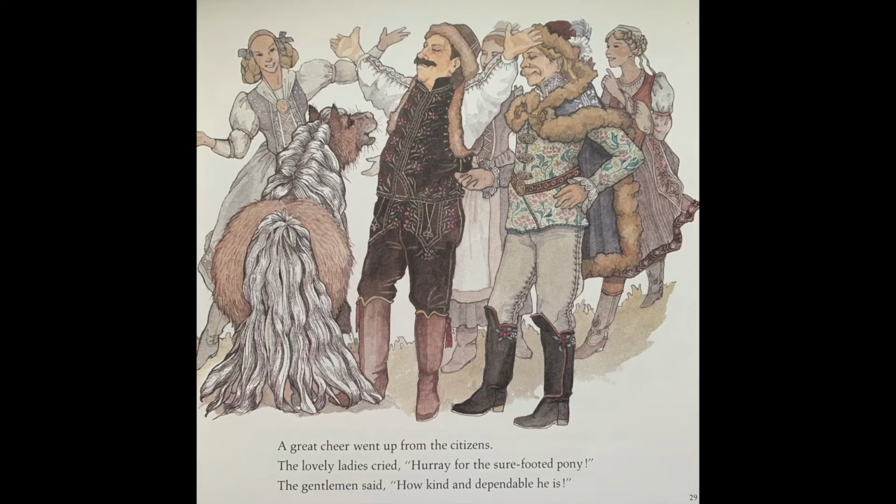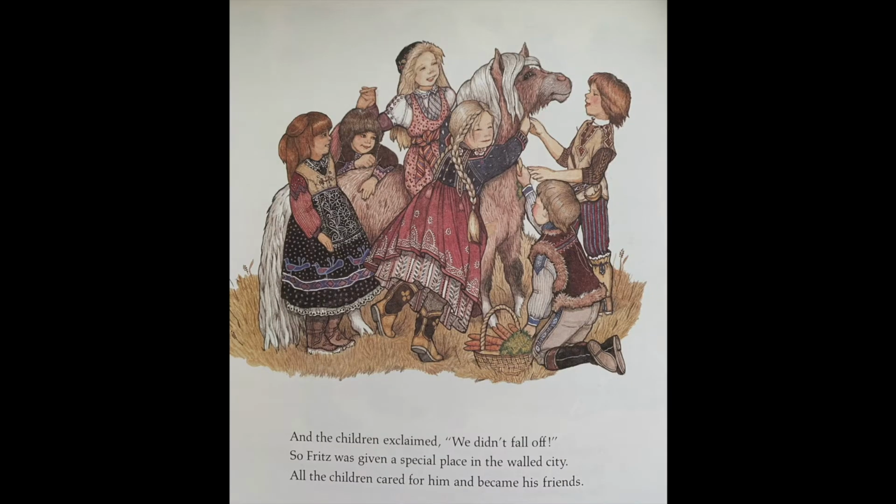A great cheer went up from the citizens. The lovely ladies cried, "Hooray for the sure-footed pony!" The gentlemen said, "How kind and dependable he is!" And the children exclaimed, "We didn't fall off!"